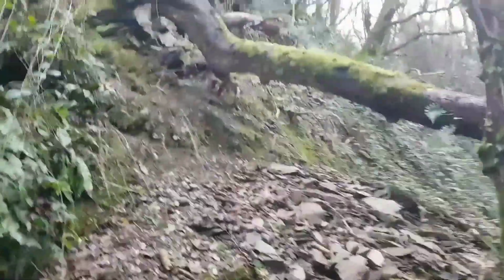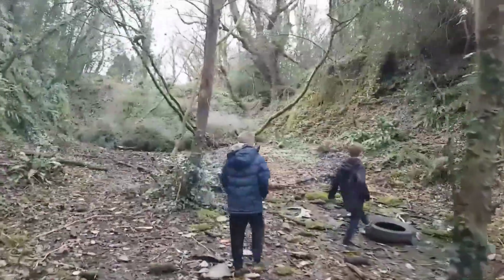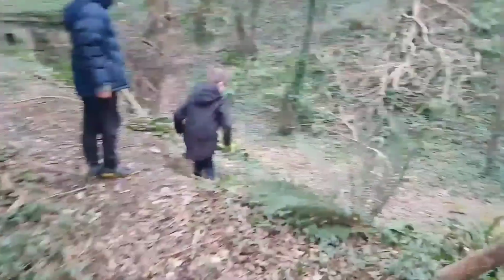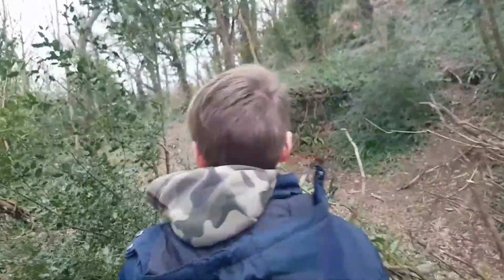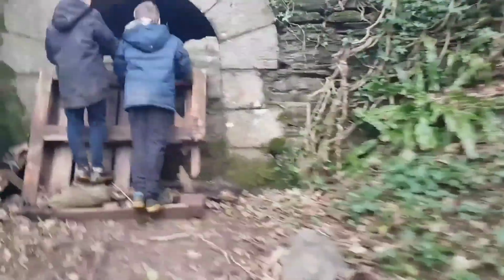Big trees falling down there, look. Oh, this is a very similar sort of setup to the last one. It's another hole under the ground. It's so weird because it looks almost the same as the other one.